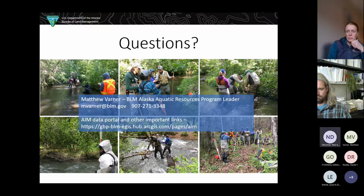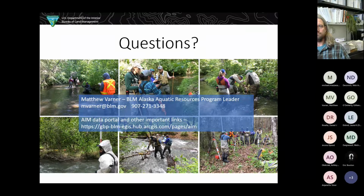Michael's got his hand up. Yeah, I have two questions. The first one is, you showed a box plot where it was percent bank vegetation by stability, and I was just curious what measurements you use for stability. And then my second question was, what is the typical amount of effort that goes into collecting per given reach?